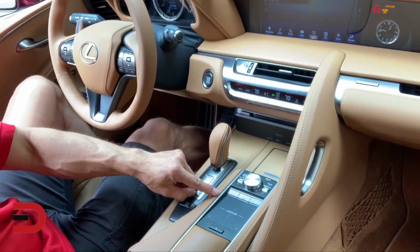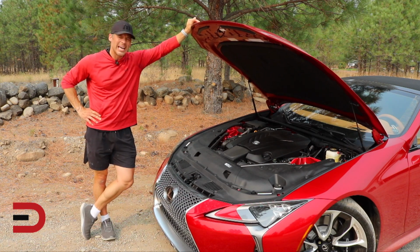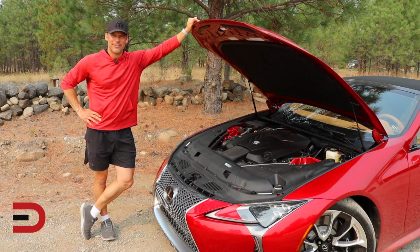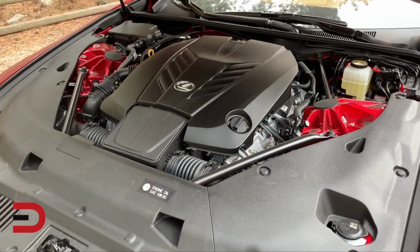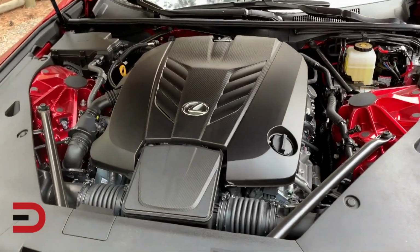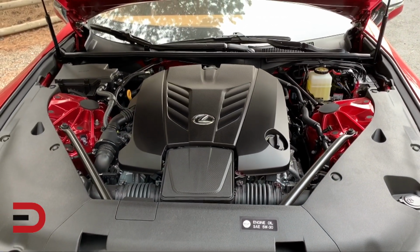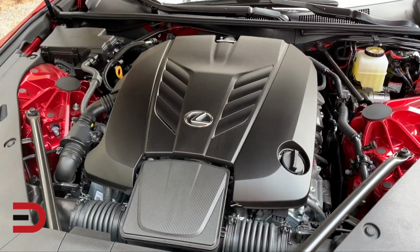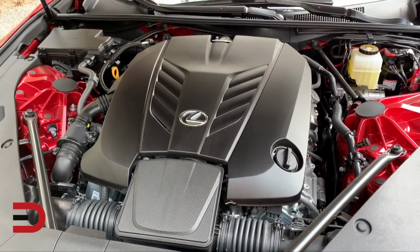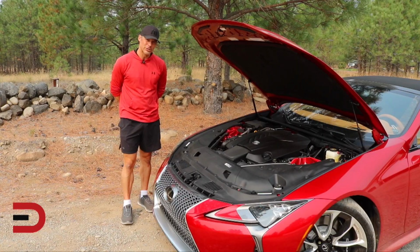Here is the heart and soul of this high-performance machine, a 5-liter V8. Of course it is. 471 horsepower, 398 pound-feet of torque, which you can feel during acceleration. 10-speed automatic transmission, rear-wheel drive, and we're looking at fuel economy, 15 city, 25 highway for a mixed driving number of 18. Sounds good, too.